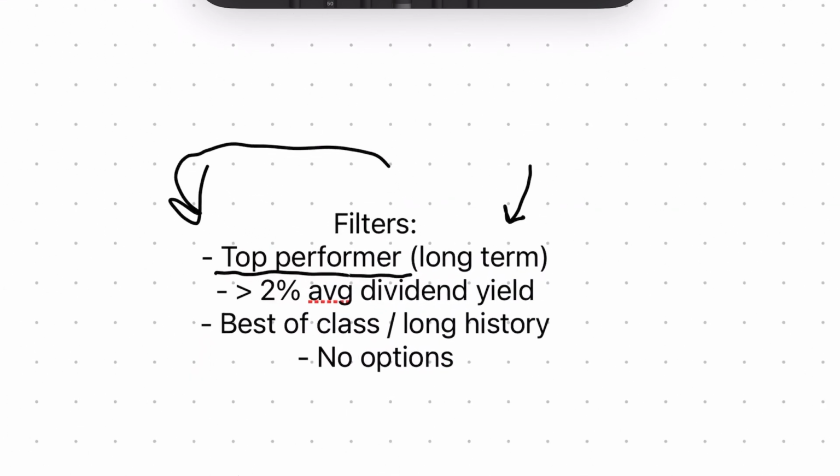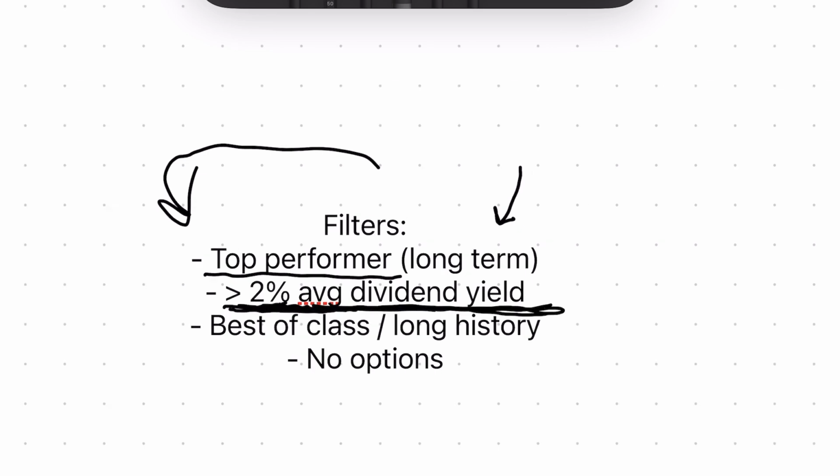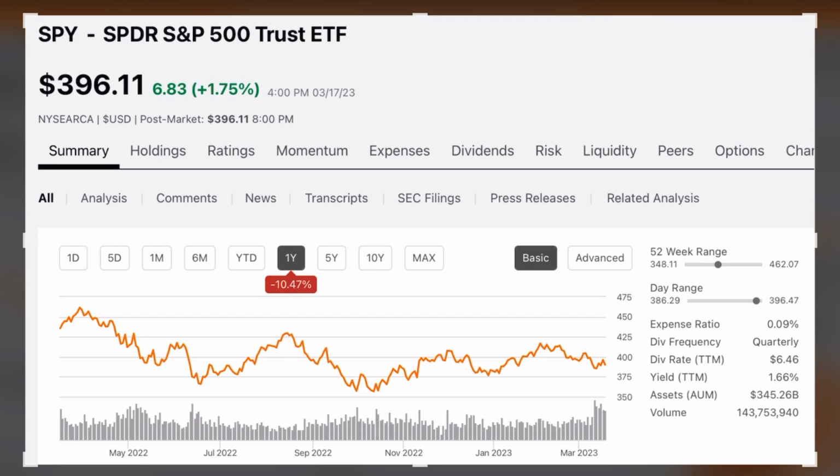Okay, now the next filter I have is a minimum of a 2% average dividend yield. And I think you guys can understand why I'm putting in this filter. The main point of dividend investing is to get a meaningful amount of the return paid to you in the form of cash dividend payments. And when you drop below a 2% dividend yield, you're not really generating much more income than the S&P 500.